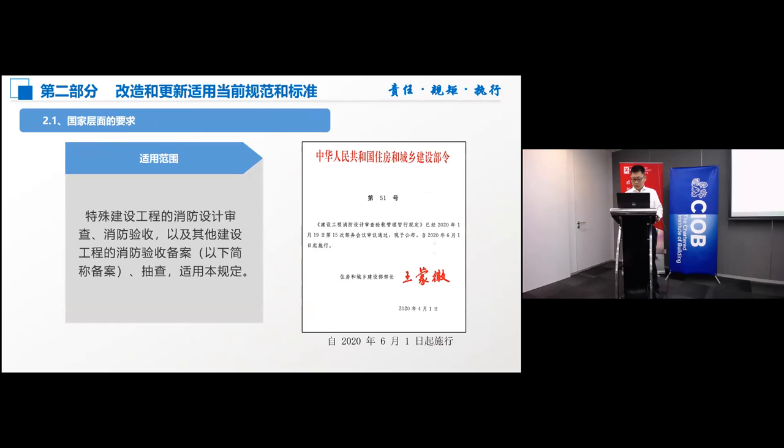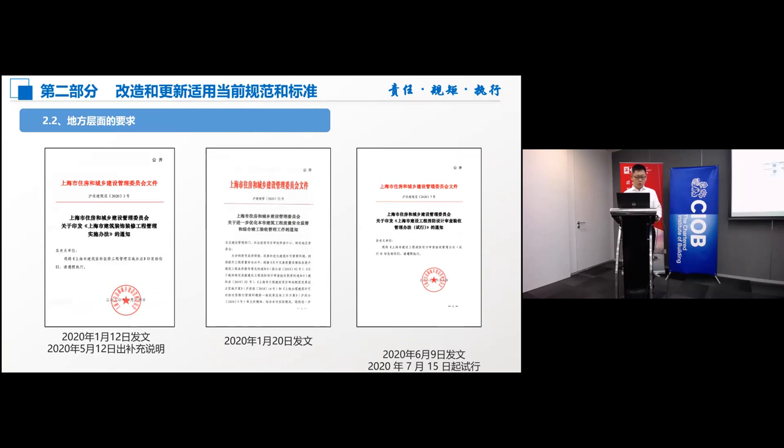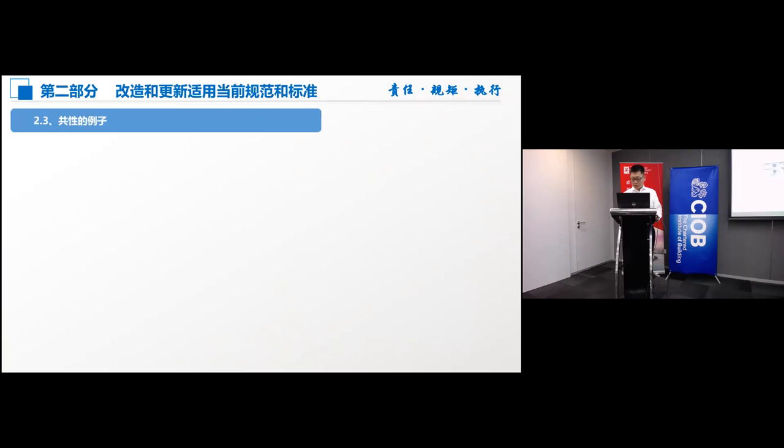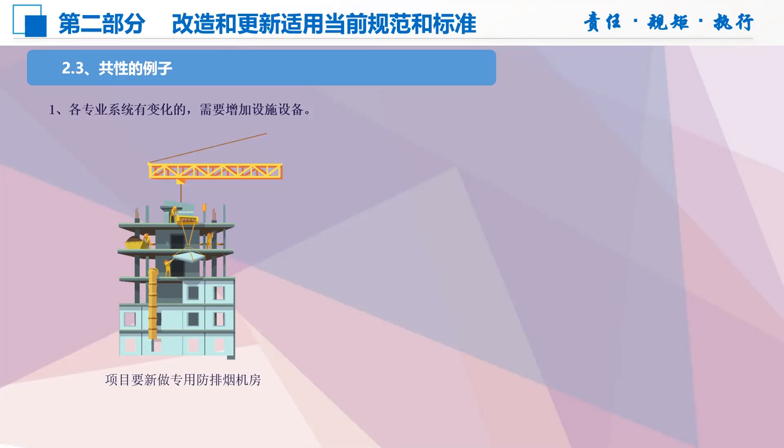For example, there is a document issued on May the 12th, 2020, talking about the implementation methods on managing decoration and construction projects in Shanghai. And then I want to talk about some specific cases, as well as some of the common issues that projects tend to have.